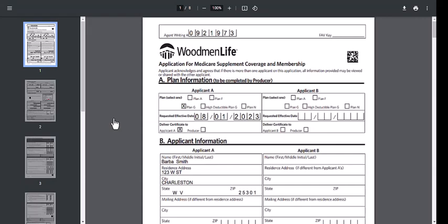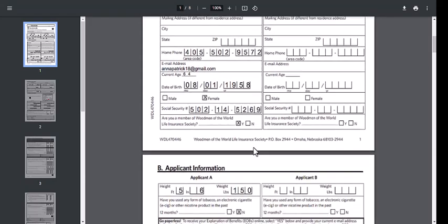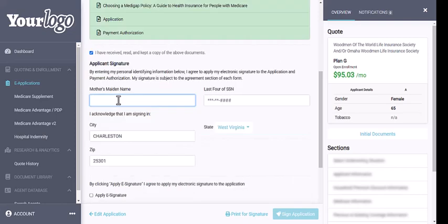You will notice on the PDF application, we went through everything and filled it out electronically. Once all the documents have been opened, the bar will turn green. You will then be able to check mark, I have received, read, and kept a copy of the above documents. From there, the signature is the applicant's mother's maiden name, and then you will have to enter in the last 4 digits of their social security number.